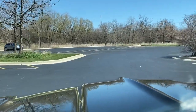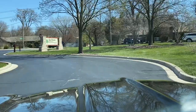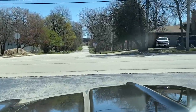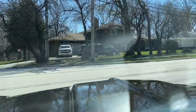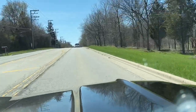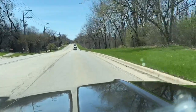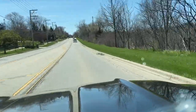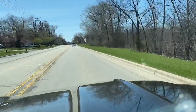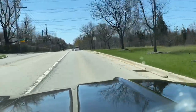Take you for a little virtual test drive here. This Camaro drives really nice going down the road, guys. It shifts like butter, to be honest with you, right through the gears. And it smokes the tires anytime you want.